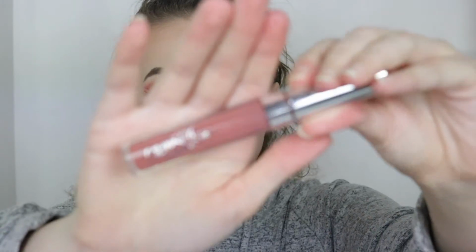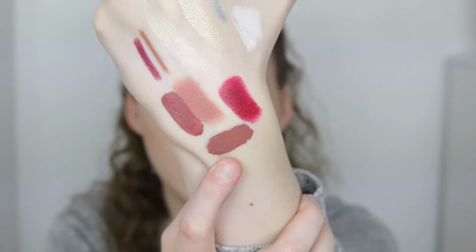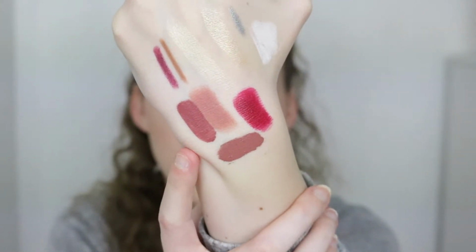Okay, so the last thing I have is the Colourpop Ultra Matte Liquid Lipstick in the shade Beeper. Okay, so it looks like this. I chose Beeper because it is quite raved about on YouTube. And YouTube made me buy it, obviously. Looks like that. It's more of a brown than Lolita.